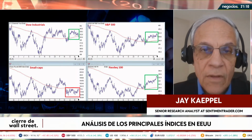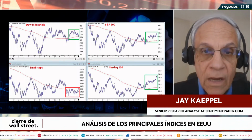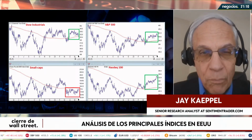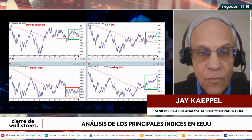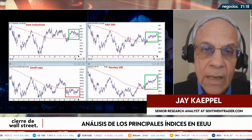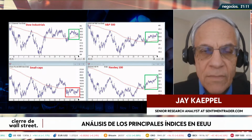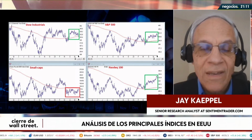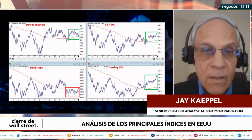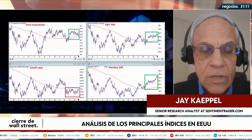The S&P and the Nasdaq on the right, as you can see, are doing just fine. However, they are both kind of bumping their heads against resistance. The S&P has not been able to get through 4,200, and as we saw in the gold market recently, the more times that a market or an index bumps its head against resistance and can't break through, the larger the threat of a breakdown. So you need to see those get through pretty soon.